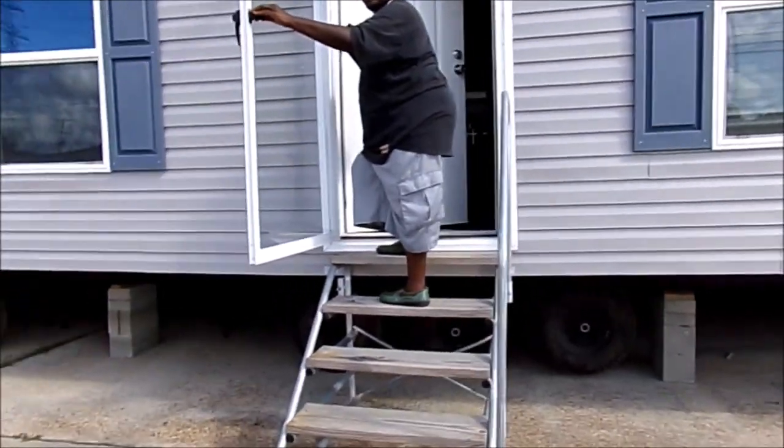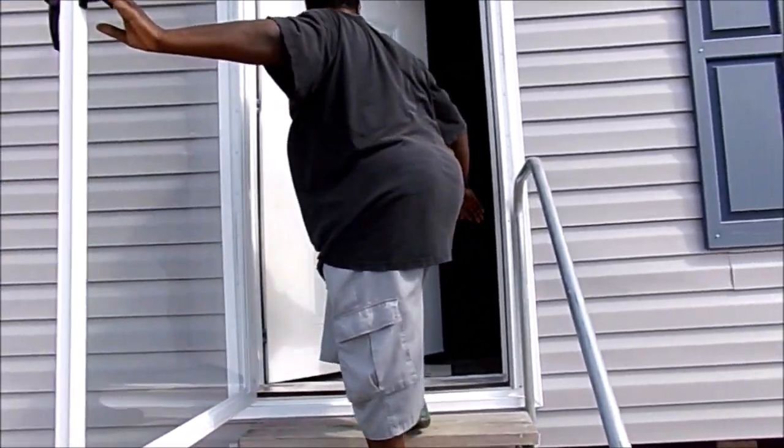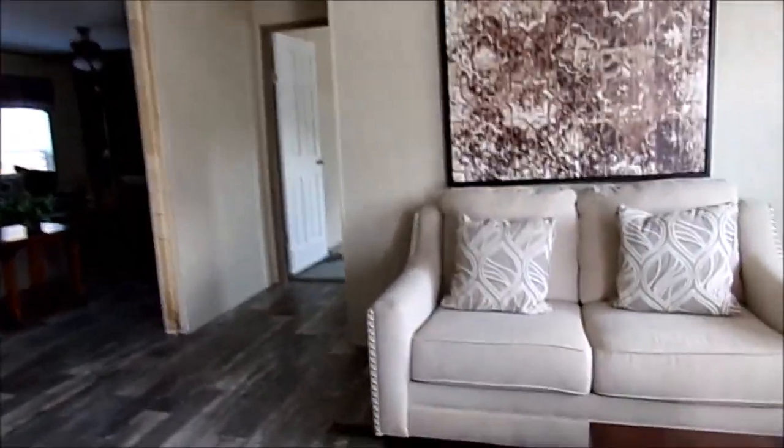You guys come look at them. They got some beautiful manufactured homes. We're going into this double wide for Brenda so she can see just how big it is. Is it beautiful? Yes. Oh, you can scream. You can holler. Yes. Oh, man, this is nice.